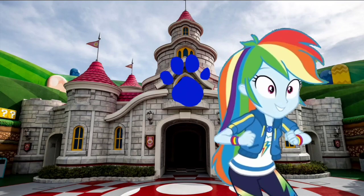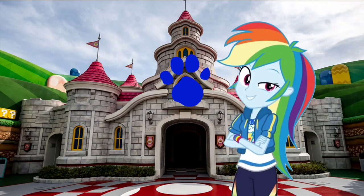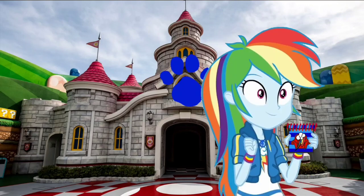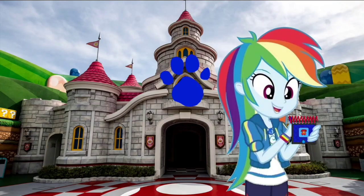There it is! Our third clue is on that castle. Hey, it looks like it's Peach's castle. You know what we need? Our handy dandy notebook! Notebook, right. Okay, so, a castle.